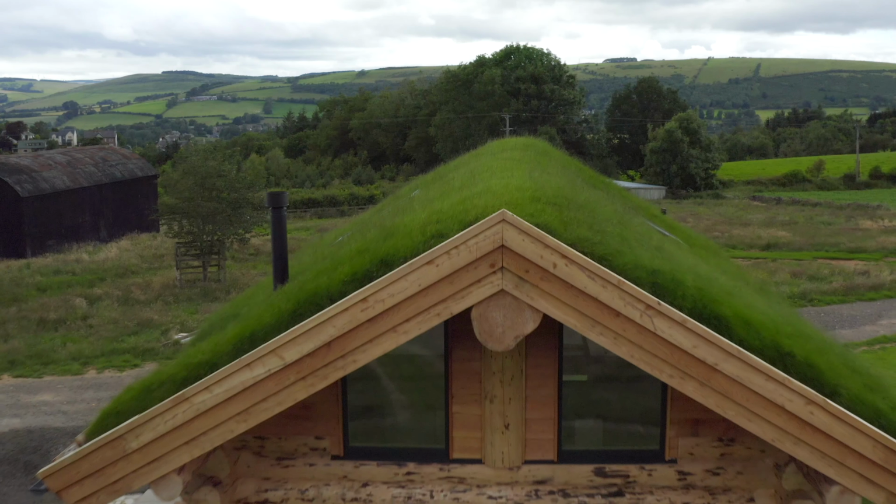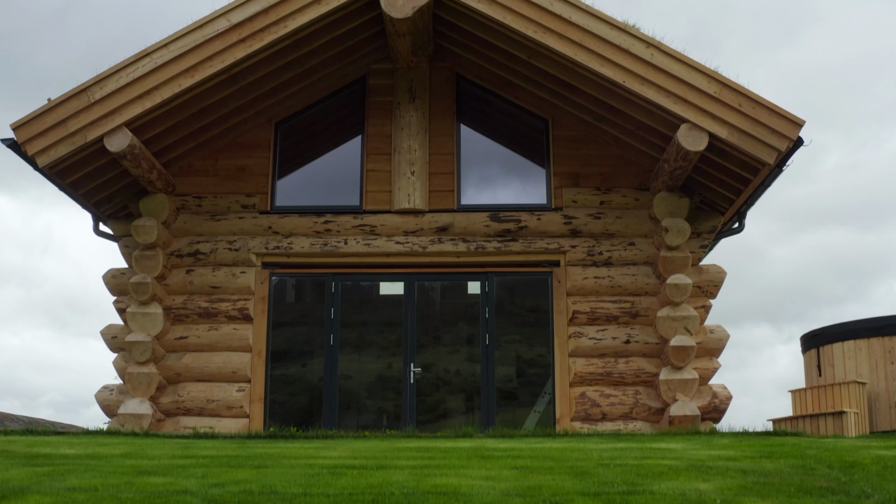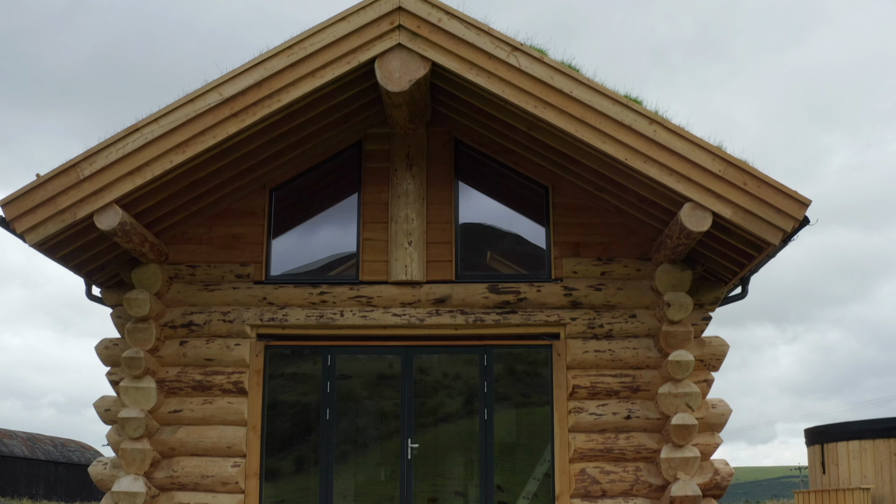From visiting your bare plot to the finishing touch, we take pride in delivering your dream, striving to make every project our best ever build.